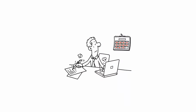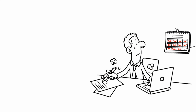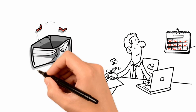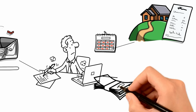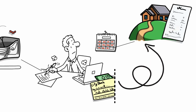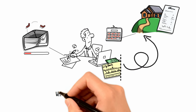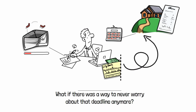We've all been there. The end of the month rolls around and it's time to pay the rent. You open your wallet and it feels like you're watching all your hard-earned cash vanish into thin air. Rent can often feel like a relentless financial toll, a constant drain on your income. But what if there was a way to never worry about that deadline anymore?